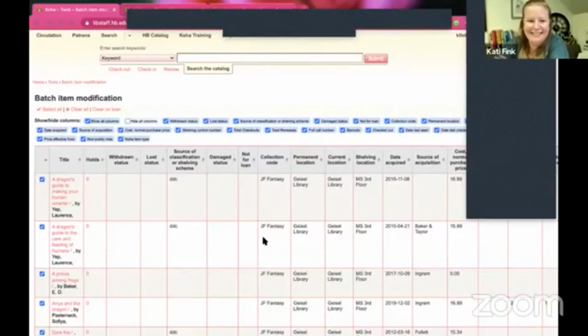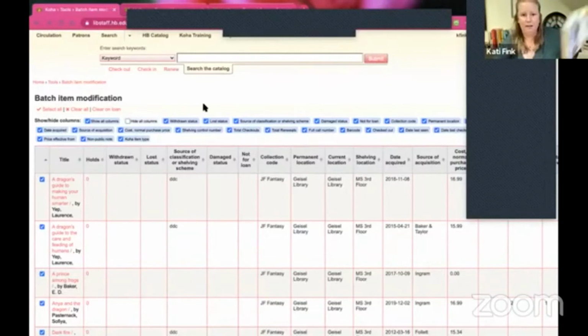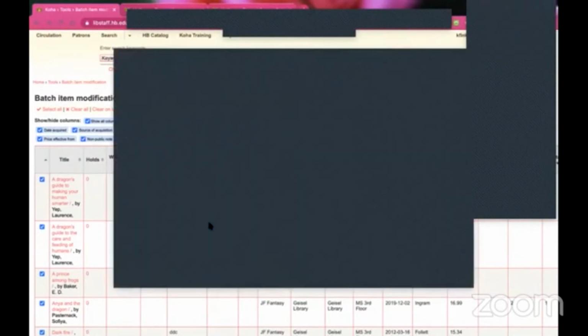Question, a brief follow-up to the demonstration of what it looks like in your catalog. Would you happen to be able to show us what your labeling looks like, what the spine of one of your books looks like? Absolutely. Thank you. I'm going to stop sharing this so you can see me.